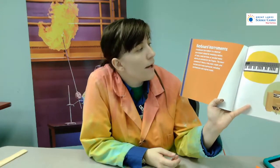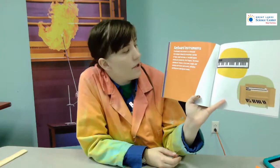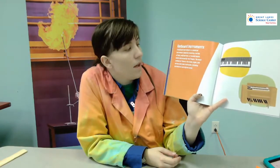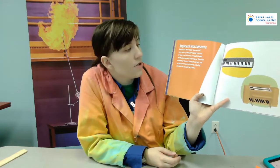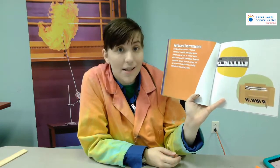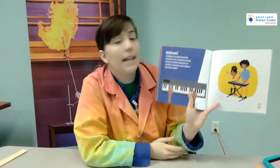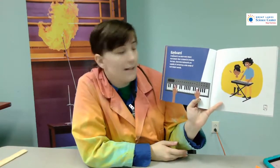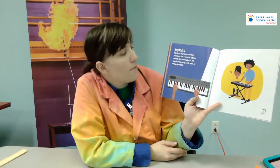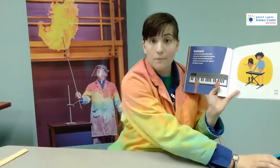Now, keyboard instruments are musical instruments that are played by pressing a series of keys, push buttons, or parallel levers, which are pressed by the fingers. The most common of these is the piano, organ, and various electronic keyboards, including synthesizers and digital pianos. A keyboard is an electronic music instrument that is played by pressing the keys. Electronic keyboards are capable of recreating a wide range of instrument sounds, like this.